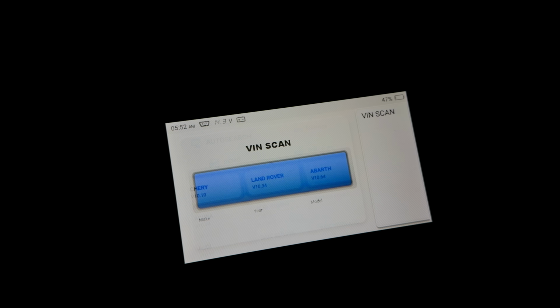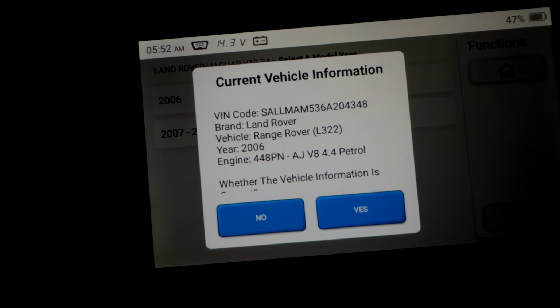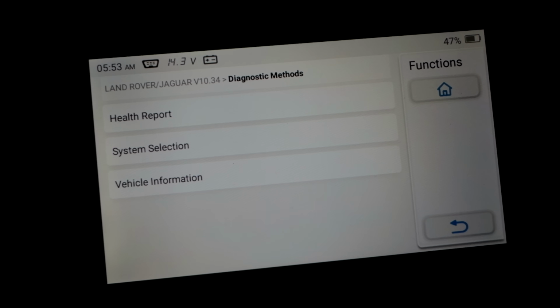Now, there are absolutely hundreds of different makes and models in this. It does have an auto search function. I'm just going to choose Land Rover anyway. Land Rover, automatically search. It's got the VIN number through. It knows it's a 4.4 litre V8. Let's look at a health report.